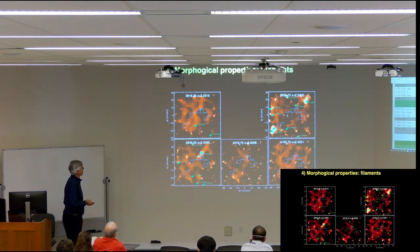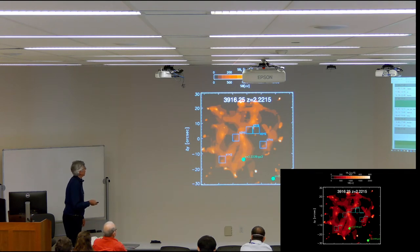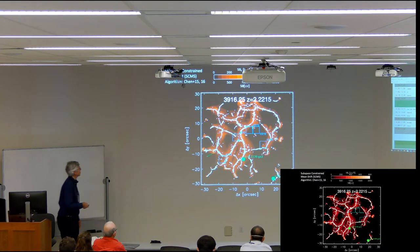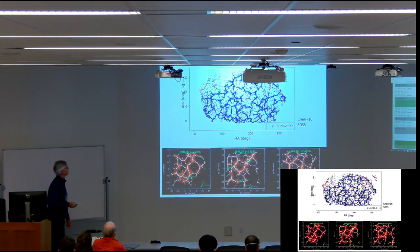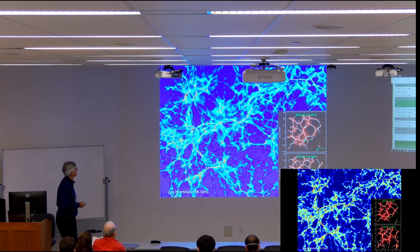First of all, morphological properties. It is filamentary. These, by the way, are galaxies in the redshifts of the slices. Here's one method, an algorithm, subspace constrained mean shift, and you get this kind of distribution for filaments. Here are examples showing what they look like when you use that algorithm. Here's some comparison. It's a slightly bigger scale, like 100 times bigger, a local galaxy distribution, but it kind of looks the same. And here's the original predictions, kind of looks the same.